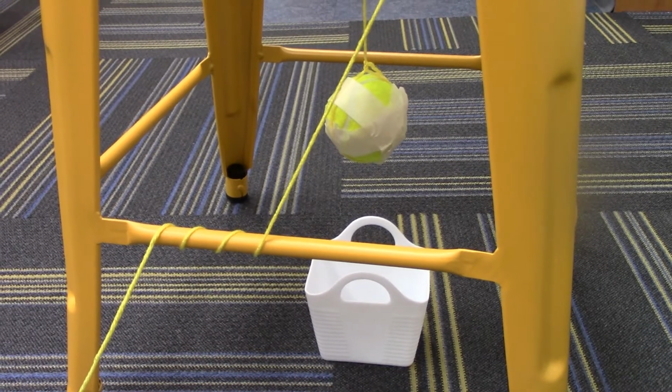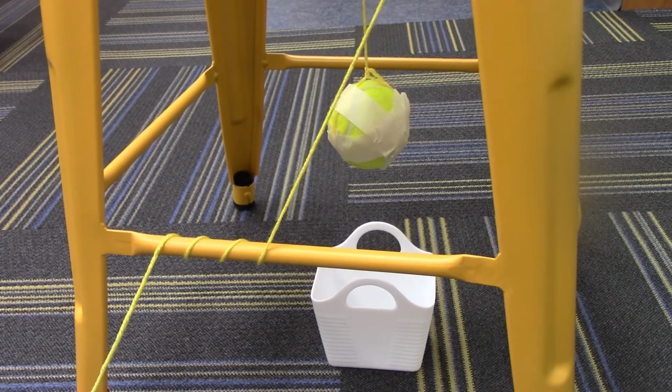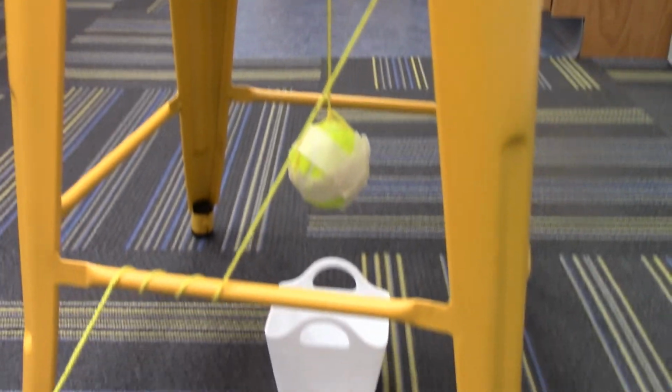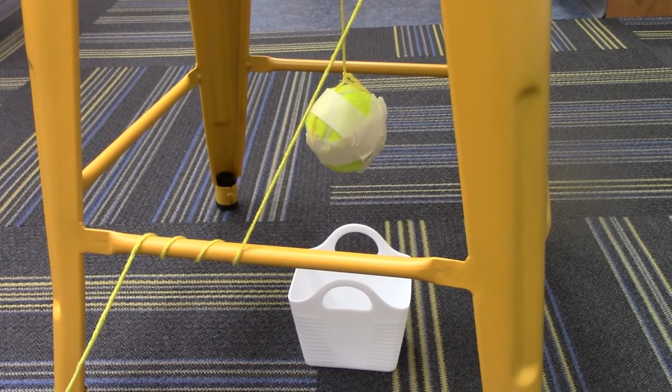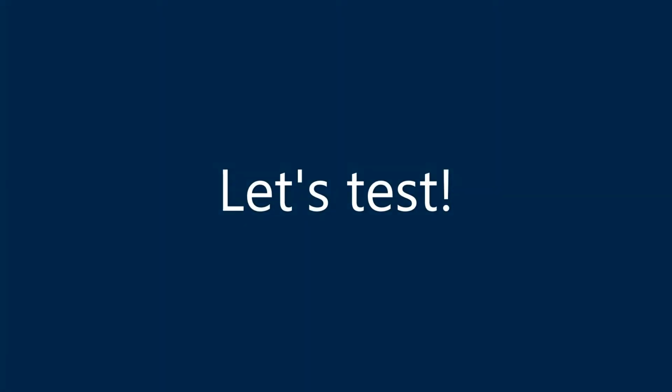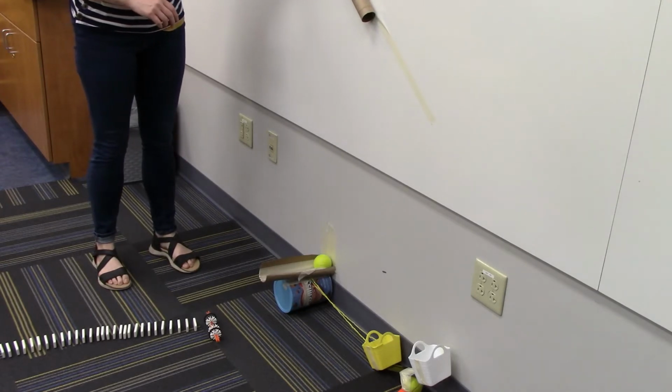So, like I mentioned, a Rube Goldberg is an overly complicated system to complete a simple task. That simple task for us is dropping this tennis ball into this white bucket. So let's test it and see if it works the way I hope it will. And here we go. We're going to try with our marble again. Ready, set, go.